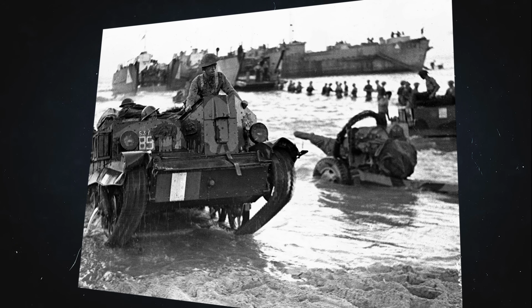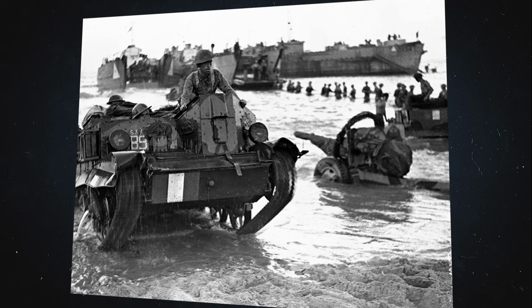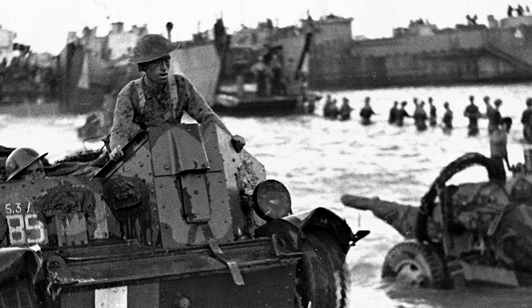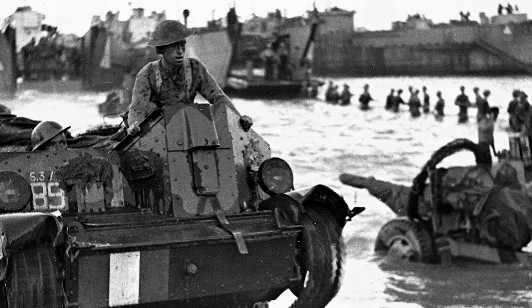Troops, vehicles, and equipment were moved to Sicily in July 1943. This action was part of a major operation to open a new front in southern Europe.